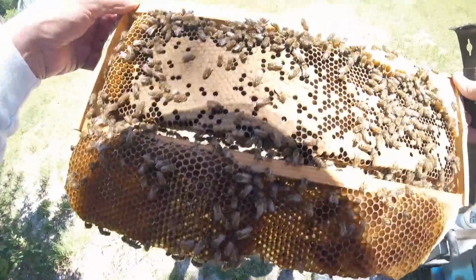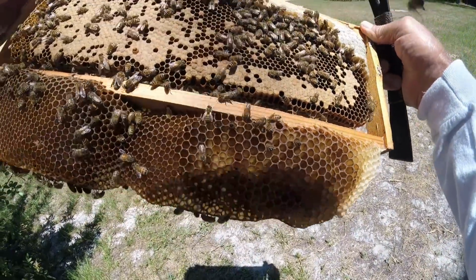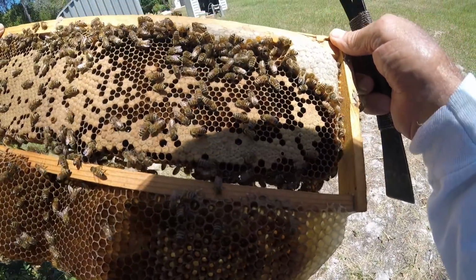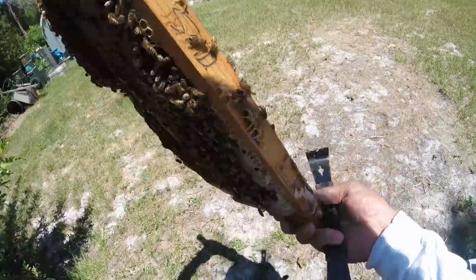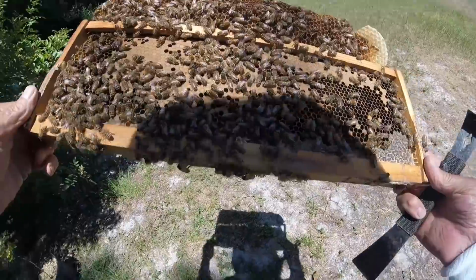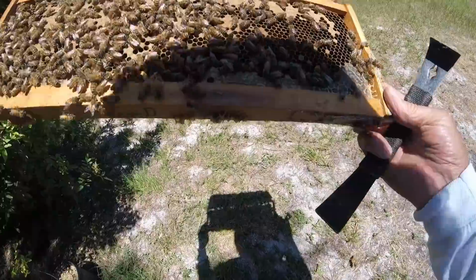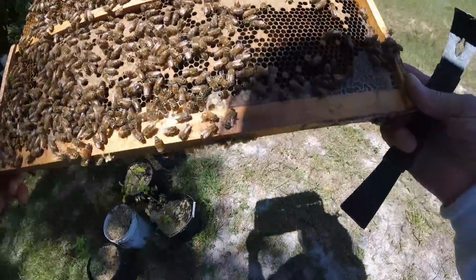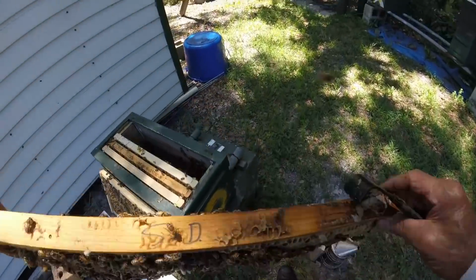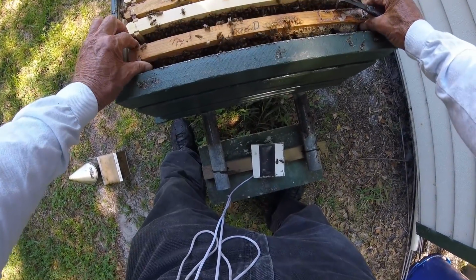Tons of brood here. They've sucked up this honey on the bottom in this piece here. Okay, I got a lot of eggs in here. This is looking good. I don't need to go any further into this box here. I'm not sure why they're acting all jittery, but there's eggs in here. She's looking good. She's got a nice pattern here. Let's pull one more frame.